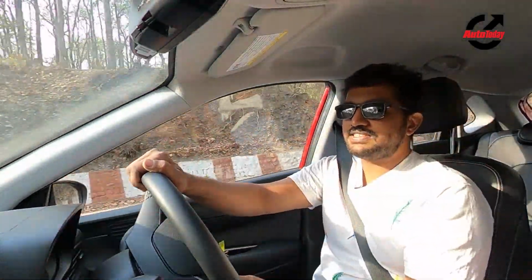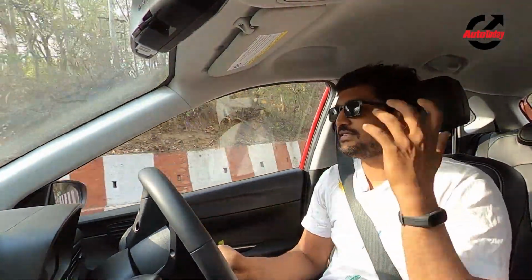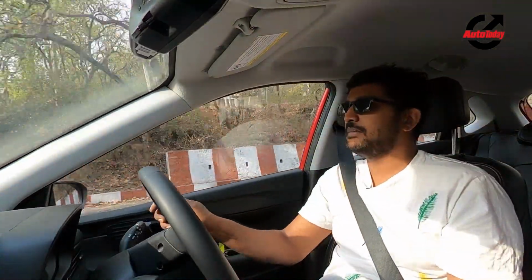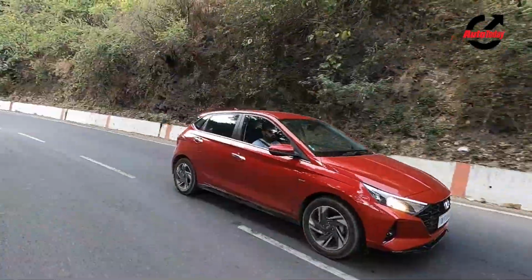Now moving on to the second question, having used the i20 iMT in the steepest of places across Landour and across Mussoorie, I'm happy to tell you that it works just perfectly.